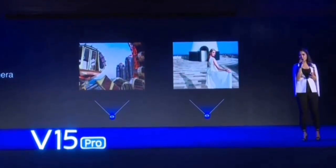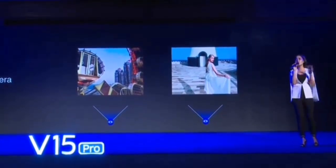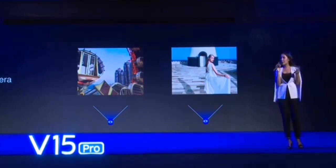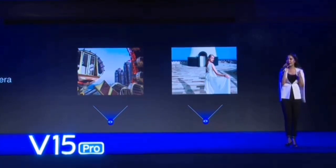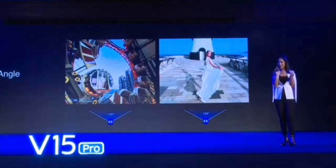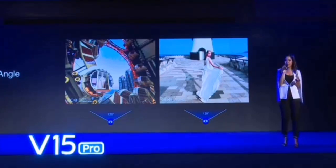Let's also move on to another part. In an ordinary camera, normally when you want to click a perfect shot, sometimes the object is not covered. Sometimes the areas or the scenery may not be covered in ordinary phones. But we have introduced our AI super wide angle that covers up to 120 degrees of your object, so that it gives you perfect pictures, as we have seen in the example over here.